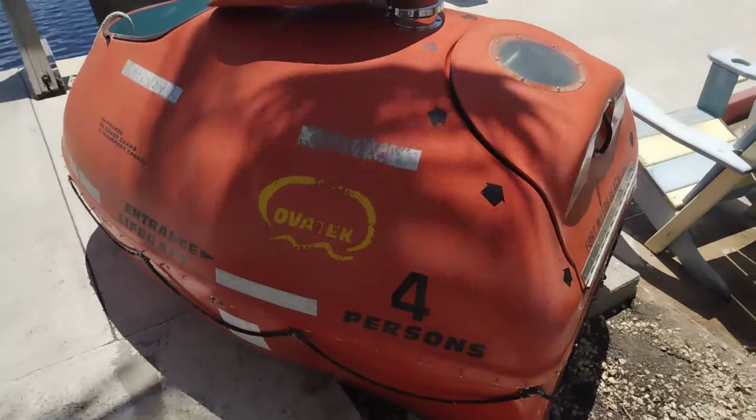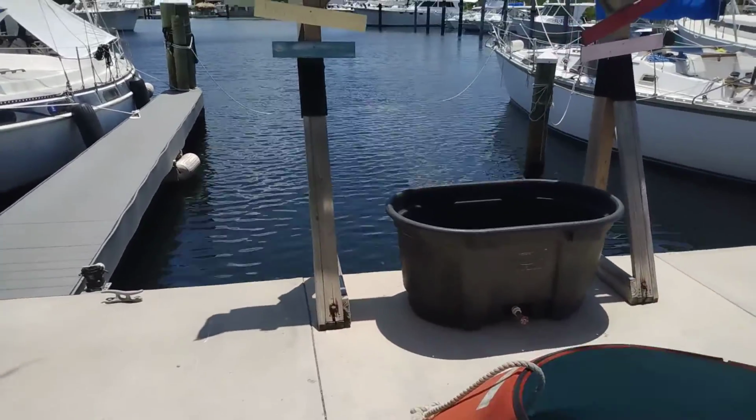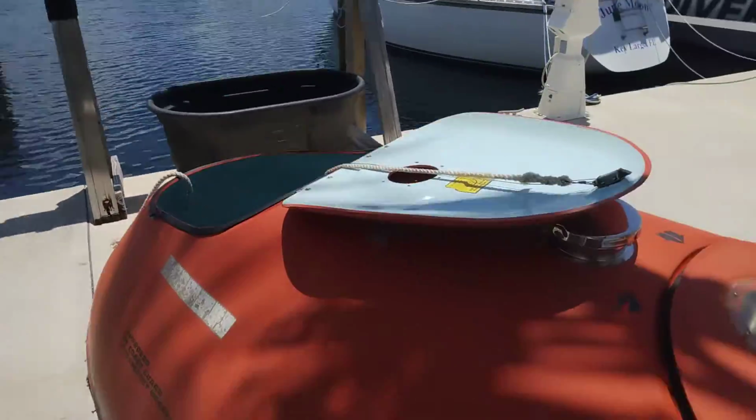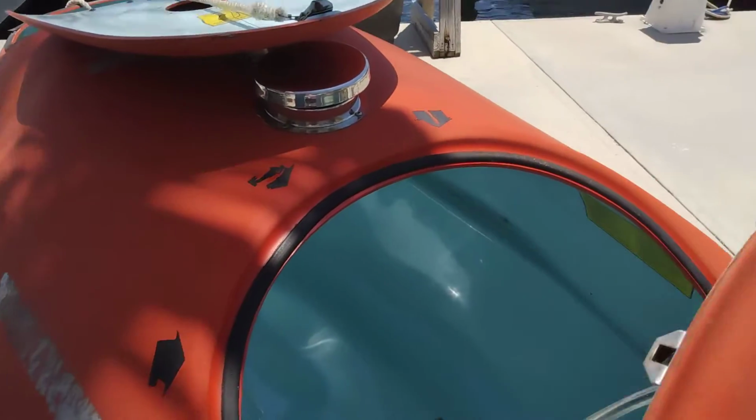I bought this, and it's right next to the water. I can dip it right in the water. The only thing I have to do now is find a safe place to put it and lock it up. And in Key Largo, that's not so hard to do.